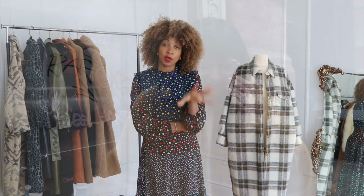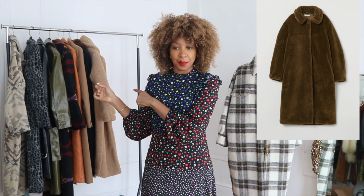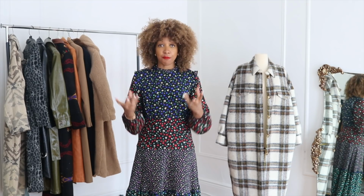Speaking of inexpensive, H&M has one and it's currently on sale. It comes in olive, and it also comes in this neutral sort of tan color like mine. I've seen it in real life as well, and it looks really pretty. It looks lush in person, and I've actually tried it on as well. So if you've not had the chance to do that like I have, I'm just letting you know. If you're considering getting it, I would recommend it. And it's on sale. Now, in terms of puffer coats, for example, another category that is not going anywhere.